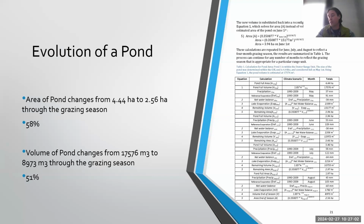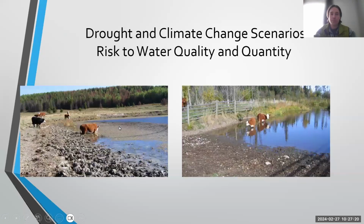becomes toxic. And there was a community pasture in southern Saskatchewan about 4 or 5 years back that they didn't check the cows for 2 or 3 days, and they lost 200 head just because of poor water. And so there is an implication for livestock with quality as well as quantity.